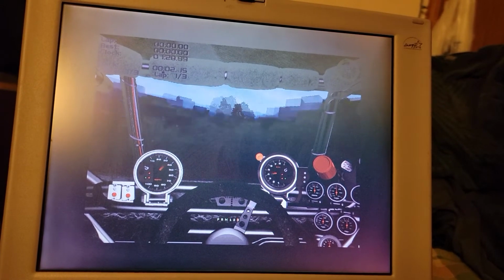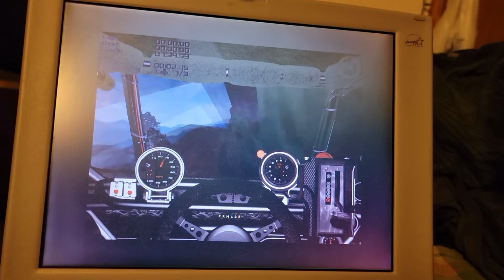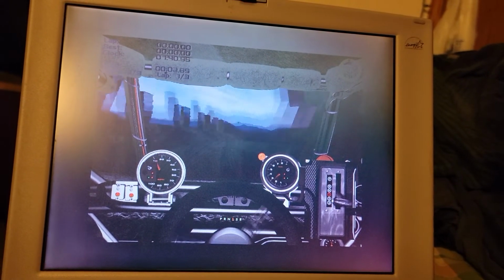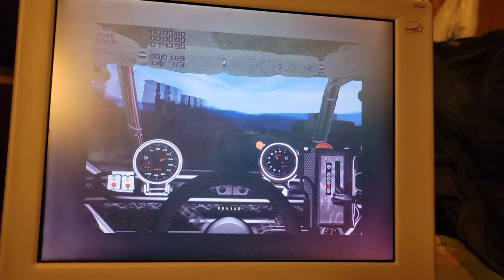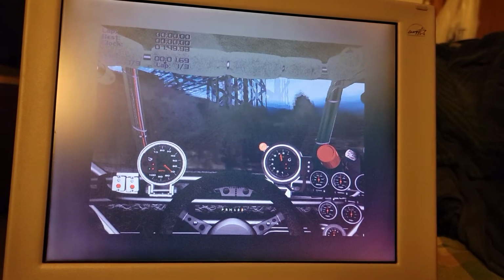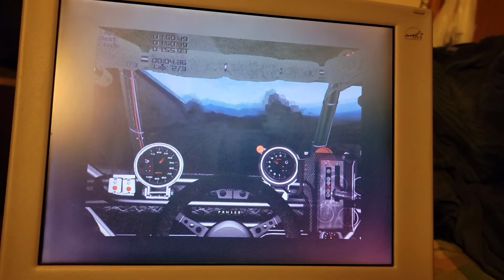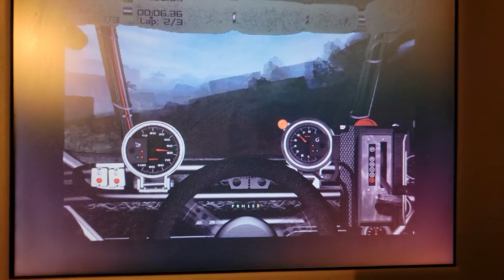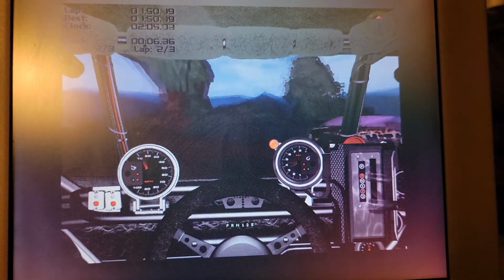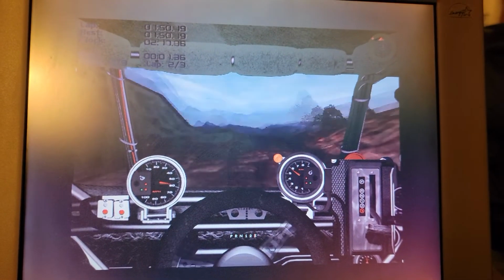Yeah, I'm not really getting good performance because it's doing pure software render, and it's only like a 266 megahertz CPU. Yeah, I can't really see. You're probably getting like maybe 5-10 FPS.